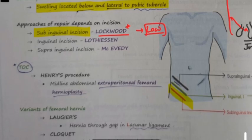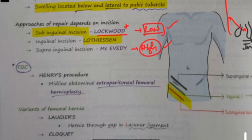Other one being on the inguinal ligament, or just like an inguinal hernia, we will open over the inguinal region, and then we will perform femoral hernia surgery, and that is called as Lotheissen inguinal incision. Okay, and other one being suprainguinal incision. Above the inguinal ligament, we are performing incision and then performing the surgery. That is high McEvedy, you can say. High McEvedy and low Lockwood. These are the two main important approaches for repair of femoral hernia.